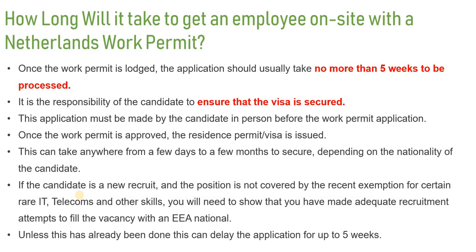Now, how long will it take to get an employee on site with a Netherlands work permit? That means, how long will it take for you to go to the Netherlands? I can say it is no more than 5 weeks. That's right, the Netherlands visa processing system is the best in the world. It only takes 5 weeks to give the decision whether you can go for the job or not. Now, it is the responsibility of the candidate to ensure that the visa is secured. If the visa is not secured, then it is completely out of bounds.